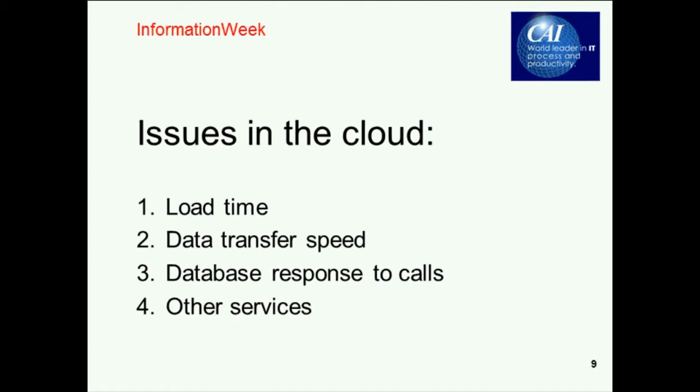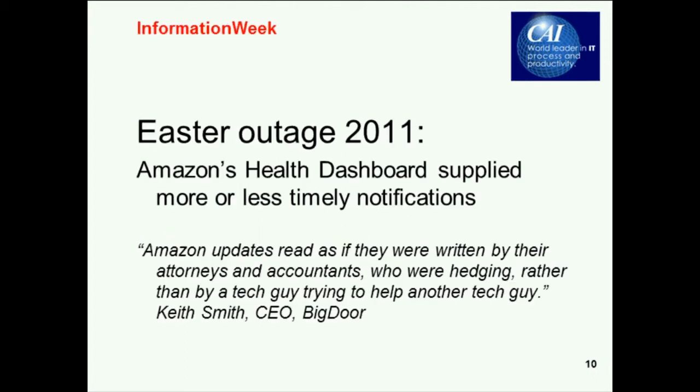Slide 10. Now, let's take a look at Amazon just for purposes of example. Amazon is the leading cloud supplier. Its cloud business is believed to be approaching $1 billion in revenue a year. It may even have crossed that mark at this point. Nevertheless, despite its very strong position, Amazon suffered an outage at its most popular, most frequently used data center. I don't literally call it an outage myself. It happened over the Easter weekend in April 2011. It was more of a slowdown and then freeze up of some services.